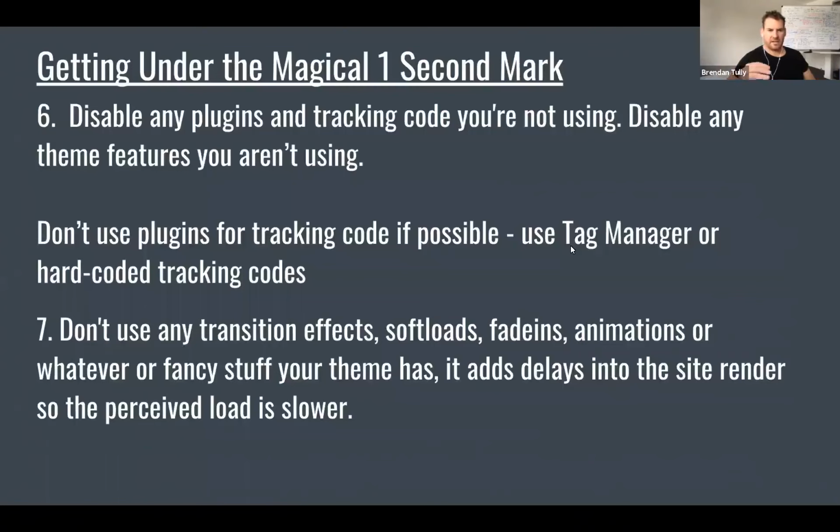Point 7, don't use any kind of fade-ins, soft loads, transition effects, animations or sliders or banners. All that sort of stuff adds delays into the site render or makes the perceived speed of the site slower. So particularly if you have animations and sliders, that feels slower to the visitor because the site needs to load before that animation can run. So anything like that we want to ideally disable, and it doesn't necessarily show up in a speed test tool, but will impact the way the speed feels to the visitor.